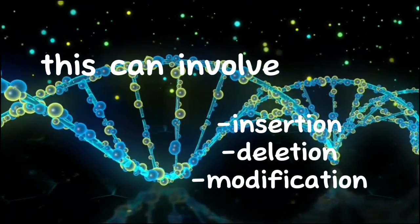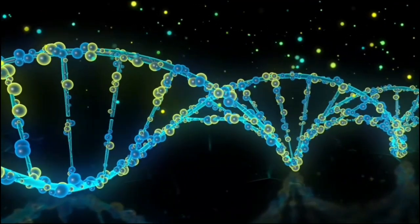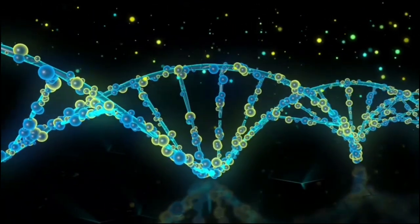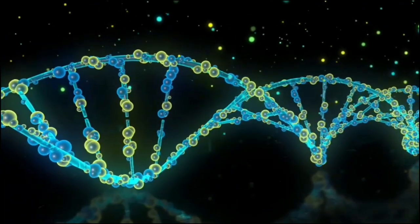This can involve the insertion, deletion, or modification of specific genes. This technique has, for example, been used to develop fungi and bacteria that produce medicine. Modification of microorganisms is mainly used in pharmaceutical applications.